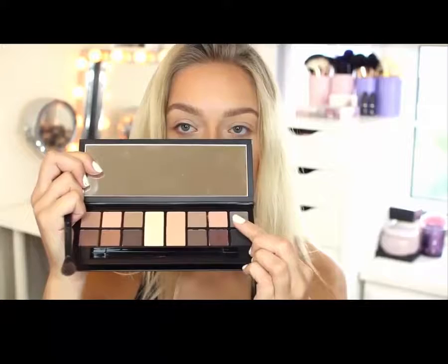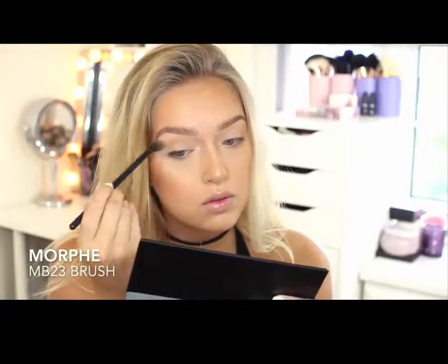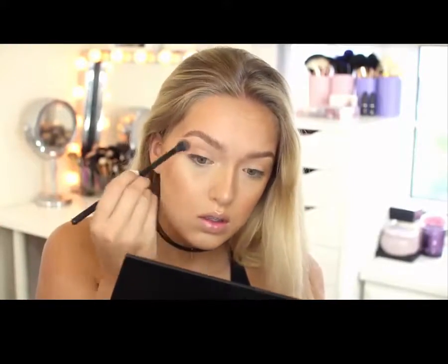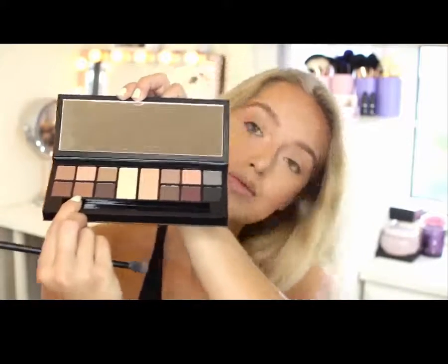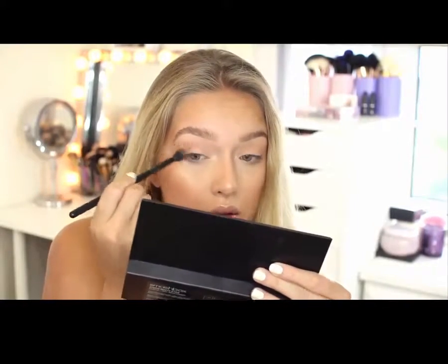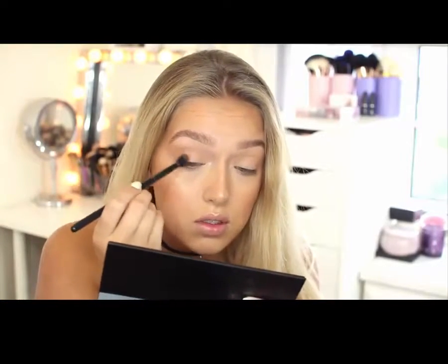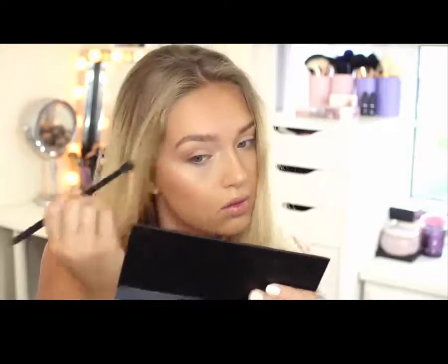So this is called something like Matte Eyes palettes from Smashbox. I'm taking that more muted pinky color and putting that all in my crease, and I'm going to continuously do that until I'm happy with the depth I'm getting in my crease. And then after that, I'm going to be taking this more medium brown color and really buffing that out at the ends of my eyes. Hardly even in my crease, just on the outer V and out.